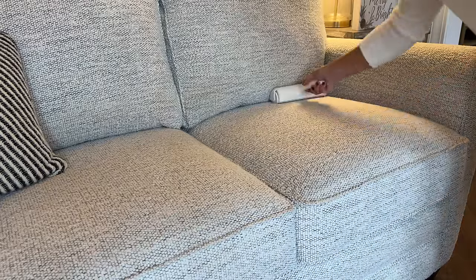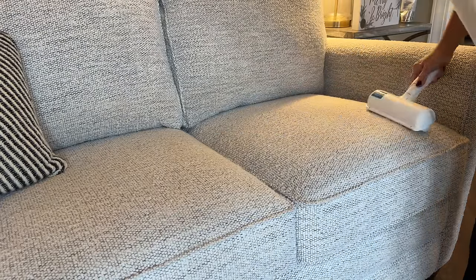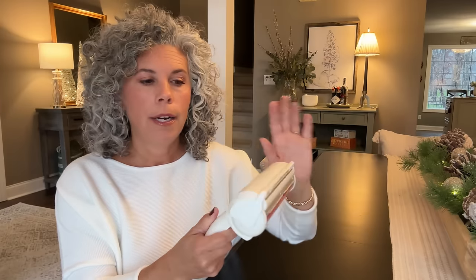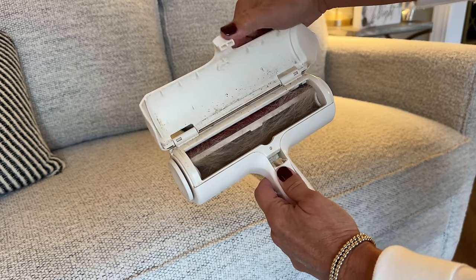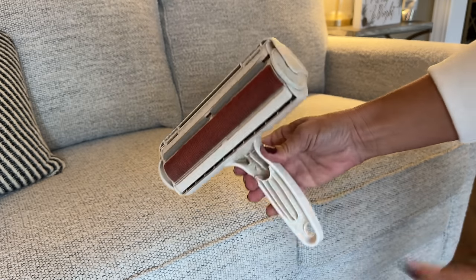You roll it on any of your upholstered furniture. I even roll the comforter on my bed. It collects all of the dog and cat hair on this sort of velvety roller right there. It is not mechanical. You don't have to charge it. You just pick it up and go. Everything gets put in this reservoir right here. You can see I did a couch this morning, and then you just pull all that dog and cat hair out and put it in the trash.